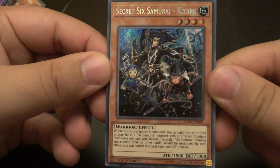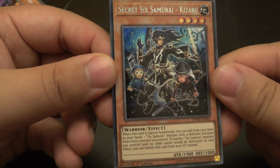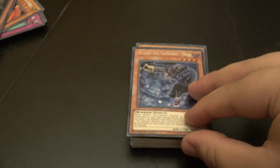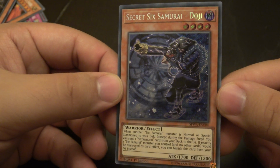Next, we got Kizaru. Reminds me kind of Kizan. These are the new Secret 6 Samurais. That's why they've been hidden so long. They were secrets, and most of the Secret 6 Samurais are secrets in the set. Here's Doji.